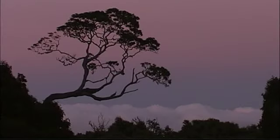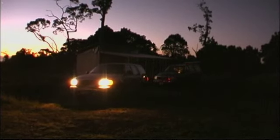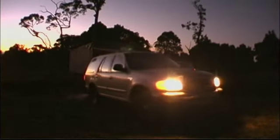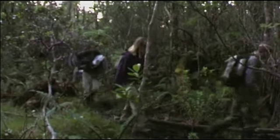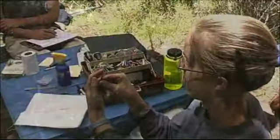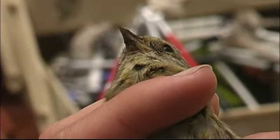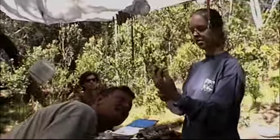It's dawn. High on the slopes of Mauna Loa volcano, the song of native honeycreepers greets the day. And a crew of volunteers from the USGS Biological Resources Division sets off for the field. Sometimes hiking miles across hardened lava, the work can be grueling. But if they're lucky, they will see some of the only living examples of the most endangered birds in the world.